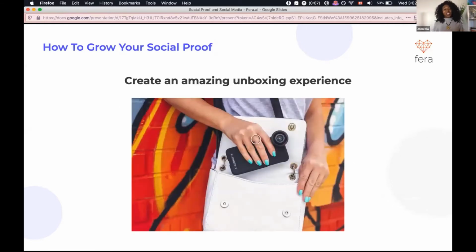The first thing that you should be doing is creating an amazing unboxing experience, because you want to make people excited when they get their package, and you want to make them want to share. So giving them a really good unboxing experience is important. I got a pair of really sweet earrings, and I got this cute little box with all these little confetti pieces in it. I still have my box on my shelf, because it was such a good unboxing experience that it made me want to share it. And I immediately posted it to Instagram, and I left a review.